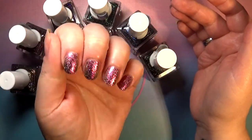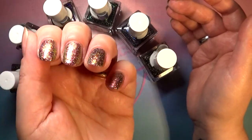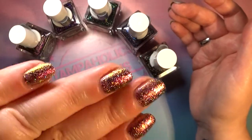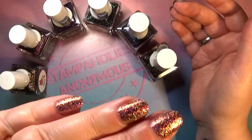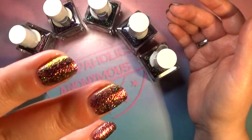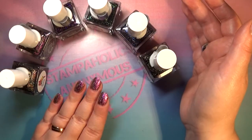I did put on a glossy top coat, because they do dry a bit textured, but I don't really mind. And again, I can't show you the shift. This one is shifting from reddish purple to a gold, maybe a hint of green, and I just can't show you. It's so frustrating. But in person, these are amazing.